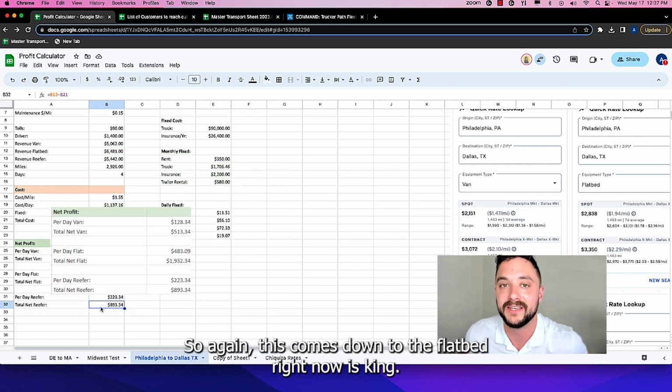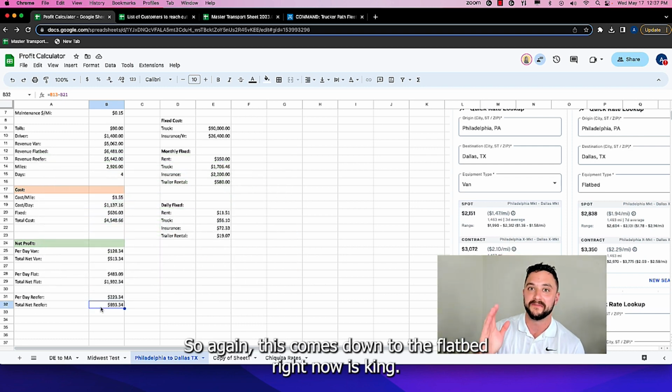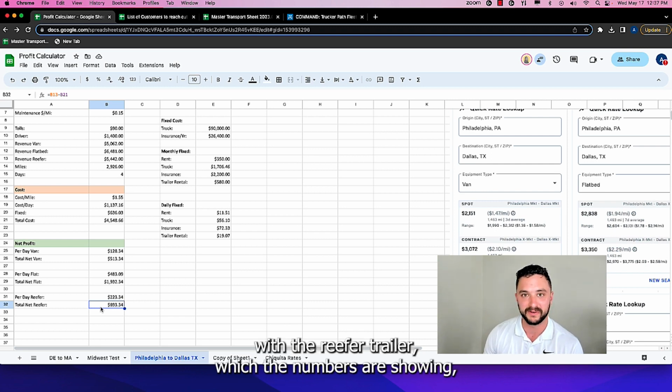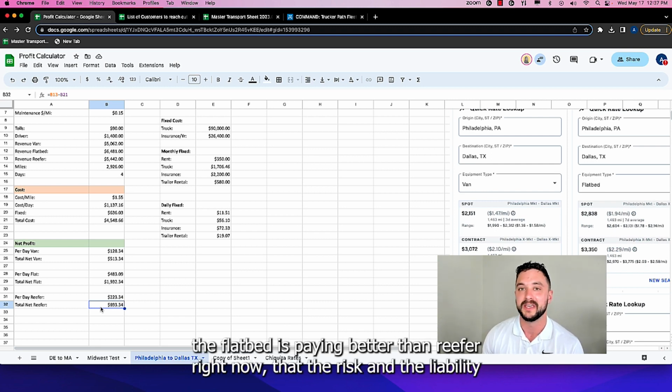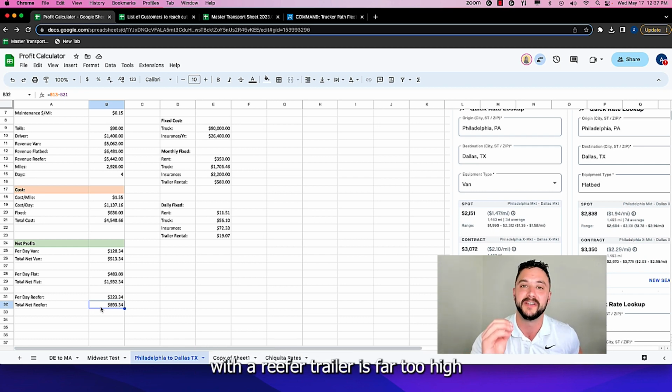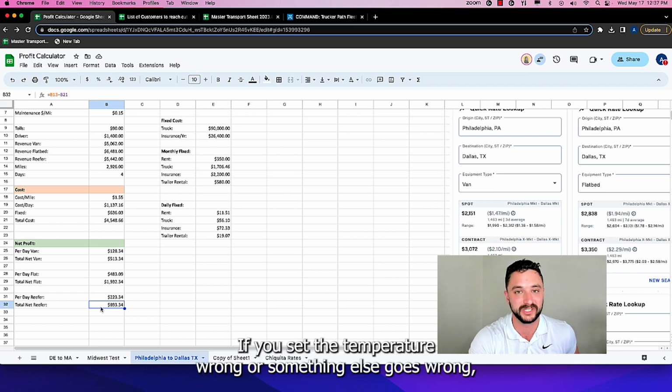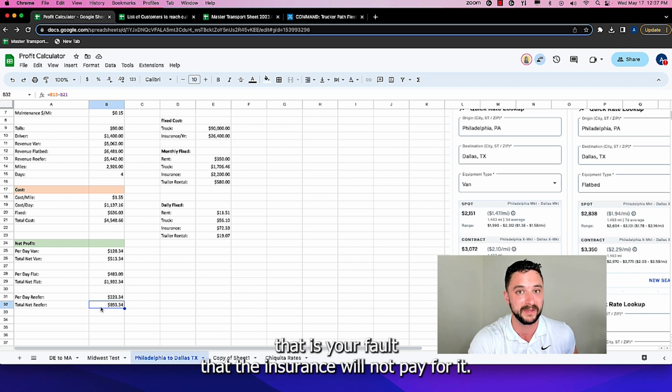So again, this comes down to the flatbed right now is king. Even if you can make extra money with a reefer trailer, which the numbers are showing that flatbed is paying better than reefer right now, the risk and the liability with a reefer trailer is far too high to make $1,000 to carry $80,000 of risk if you set the temperature wrong or something else goes wrong that is your fault, that the insurance will not pay for.